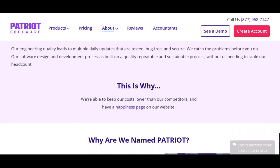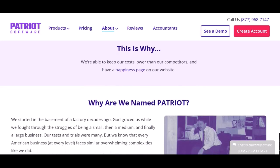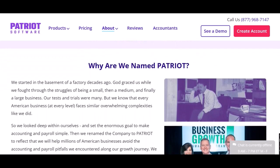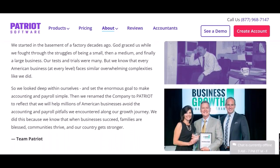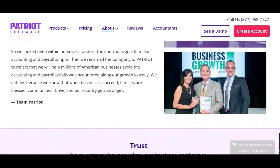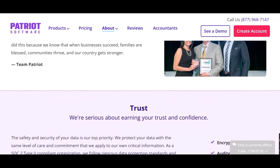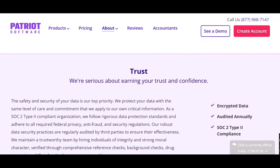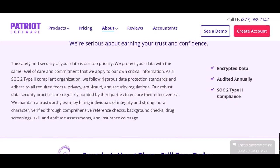Employee portals. Patriot offers a free employee portal where staff can access their pay stubs, W-2s, and manage personal information. This self-service option reduces administrative queries for the business owner, further simplifying the process. Free payroll setup assistance. For new users or those switching from another system, Patriot provides free assistance with initial payroll setup and migrating employee data and year-to-date information. This onboarding support significantly lowers the barrier to entry.